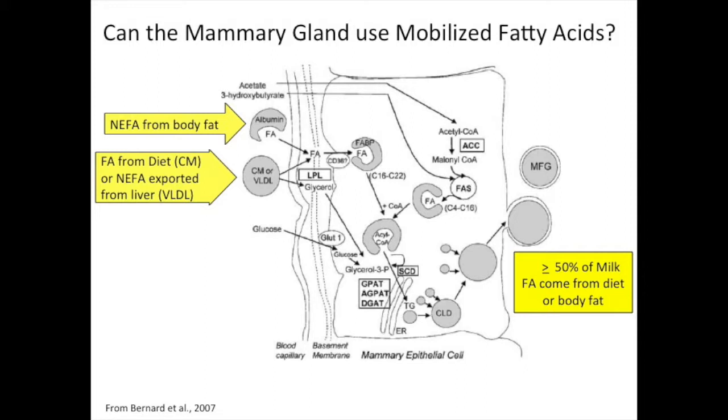So here we're in the mammary epithelial cell, and the mammary epithelial cell can utilize fatty acids from NEFA if they're bound to albumin, and it can use that to make milk fat, or it can take fatty acids from the diet, which will be packaged as chylomicrons, or if the NEFA goes through the liver, it'll come as VLDL, and it can take these up and incorporate those into milk fat, such that the final milk fat that's produced by the cow, more than half of that either comes from fatty acids that come from the diet, or, as in the case of the early lactation cow, fatty acids that were mobilized from body fat.